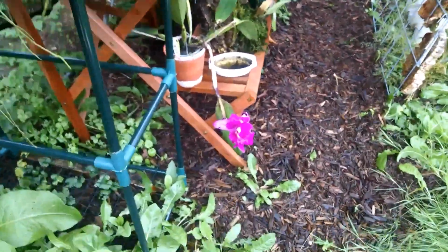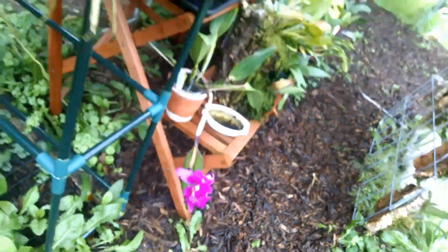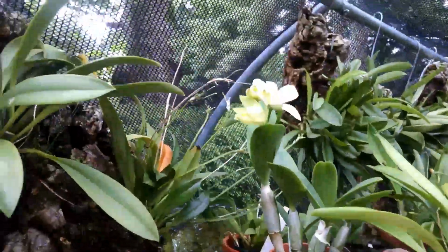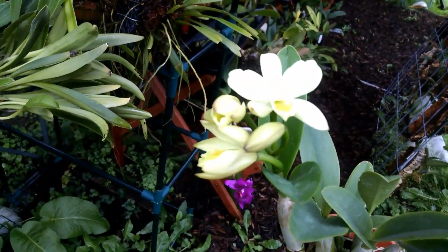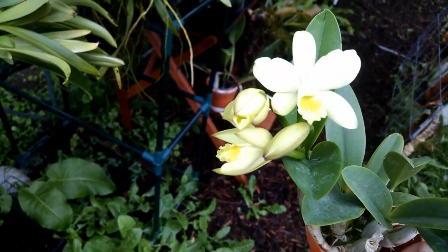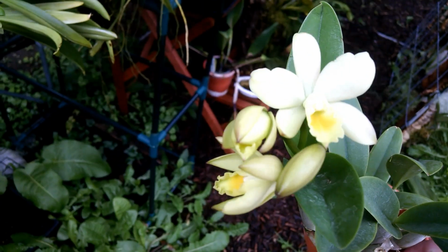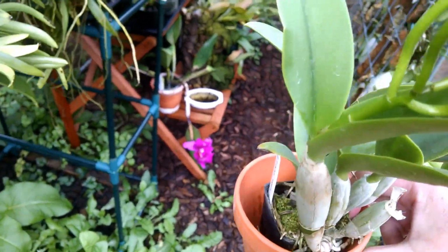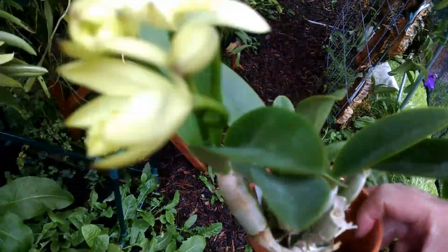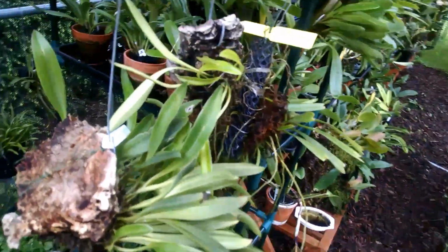Also, there's another Cattleya. It's opened up in bloom since I brought it out. Up here, we have one of the orchids that I got from Ken Ramsey that came in bud. It has gone on ahead and grown, and the buds have opened. This is the first opening of this one. You can see they open up kind of greenish, and then they turn more whitish. There are several orchids that seem to do that.